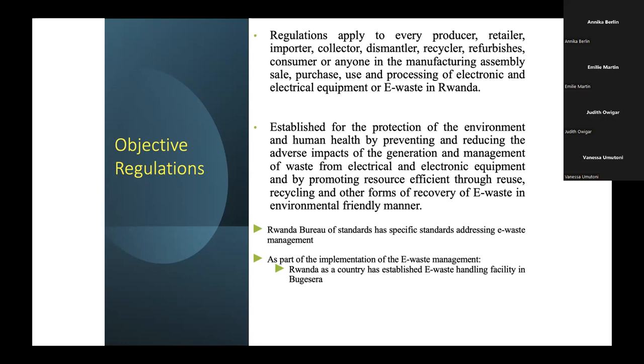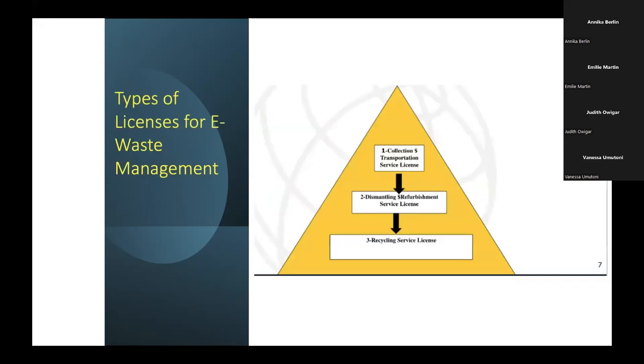The Rwanda Bureau of Standards has established standards addressing electronic waste management. As part of the implementation, Rwanda as a country as a whole has one electronic waste handling facility, which is located in Bugesera, and it is also used for other different types of waste, not just electronic waste, but also solid waste. There are different types of license in Rwanda that you are required to have for electronic waste management. One of them being the collection and transportation service license. The second one being the dismantling service license. And the third one being the recycling service license.